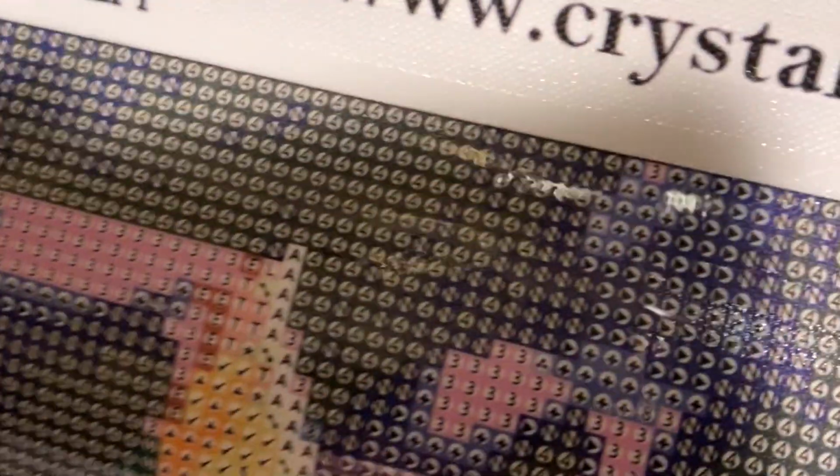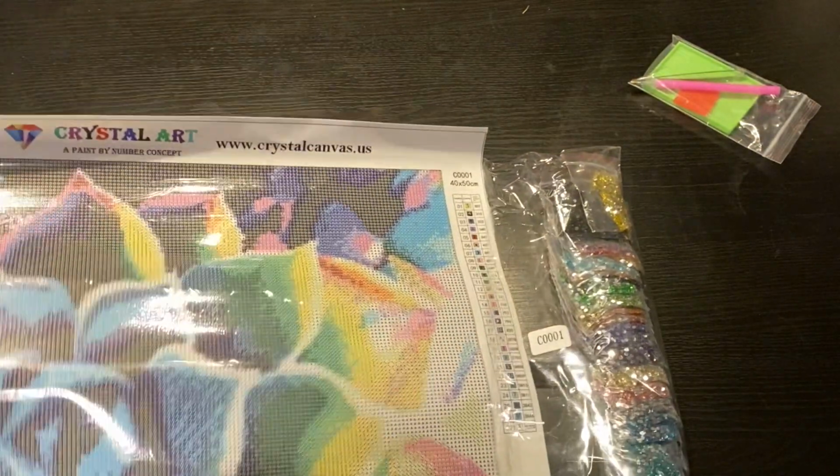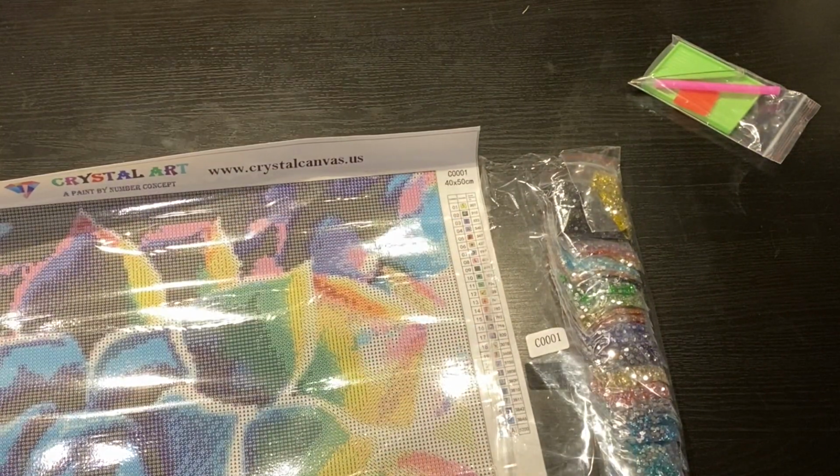Okay, and I have measured Amy's before and they are true to size. See if I can get you in here without too much. Okay, so you can see there, they are very clear. Let's get to the darker side. So they're super clear, easy to read. Yeah, absolutely gorgeous. And it's poured glue, so you can roll it back up, stick it back in the box, and store it that way.